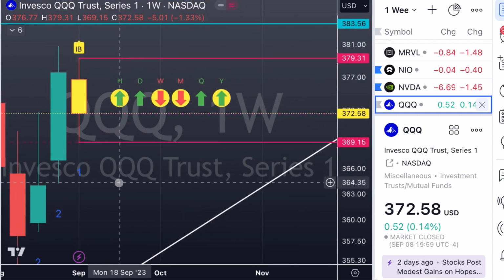QQQ, single inside bar. We look for the calls at 379.31, puts at 369.15.